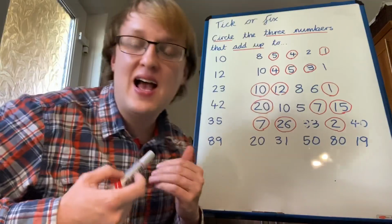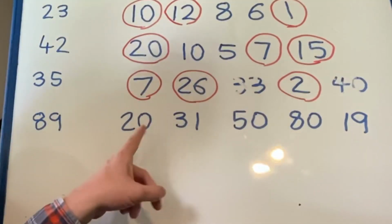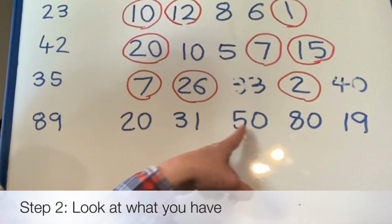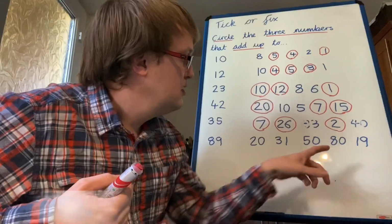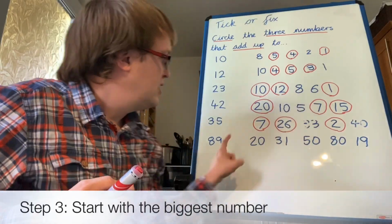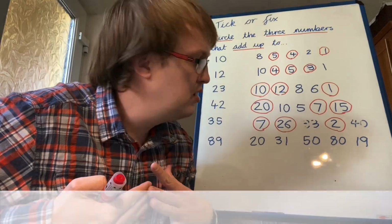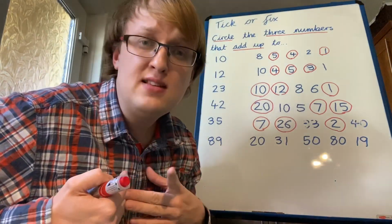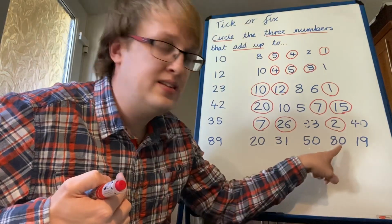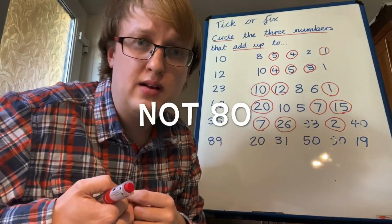The last one is 89. We've got to make 89, and we've got 20, 31, 50, 80 and 19. So I've got 80, but I've got to make 89. So if I start with 80, I need 9 1s to get there. But I can see that all the other numbers are greater than 9. So 80 isn't going to be, sadly, one of the numbers that we're going to use.